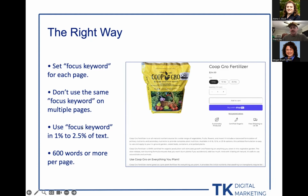This focus keyword or phrase, you want to have it in about 1 to 2.5% of the text on a given page. And this goes back to not cheating like the recipe bloggers out there, who were just stacking these keywords in the text way higher than 2.5%. But Google's caught on to that over the years. So we want it sprinkled in there, but we don't want to overdo it.